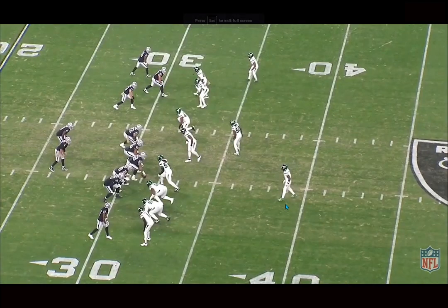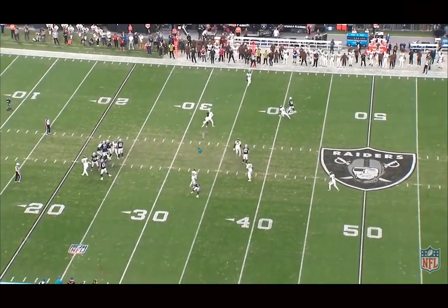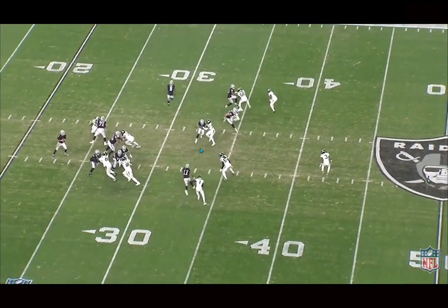On this 3rd and 4 situation, they did this multiple times in this game. They would bunch it up on one side, have Adams on this side, and then they would run mesh. And the Dolphins have kind of struggled with some underneath crossers this year. The Jets did a good job playing basically man-to-man across the board. They were just not afraid.